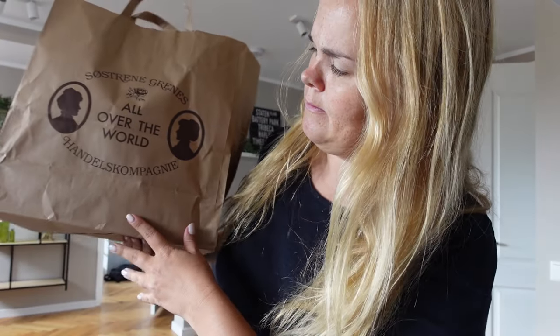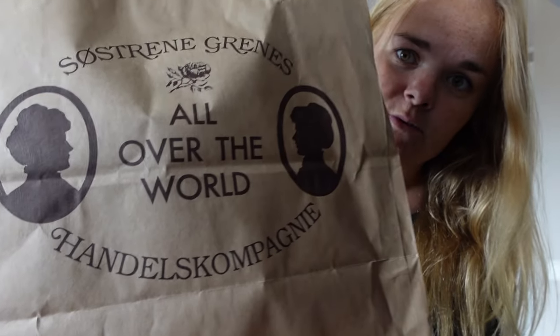I'm now back in the apartment and I'll show you guys quickly what I bought. Nothing super exciting, but anyway, I found a shop I'd never been to before. It was this shop, Sostrene Grene. And I found a vase for really, really cheap. What did it cost again? 3 euros. Looks like this.